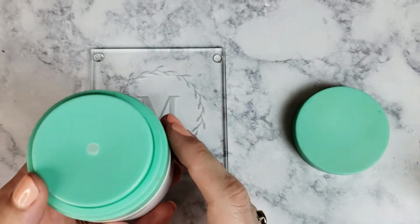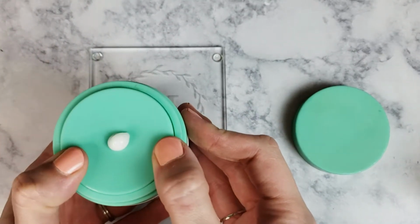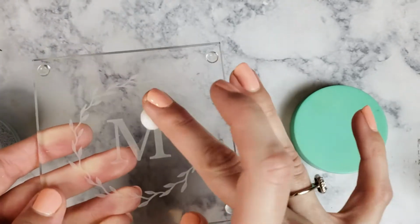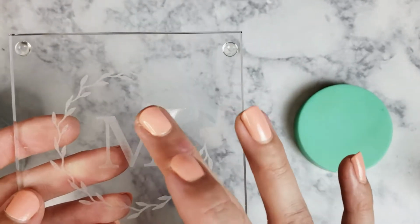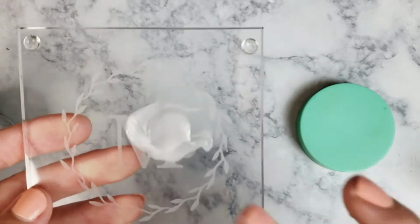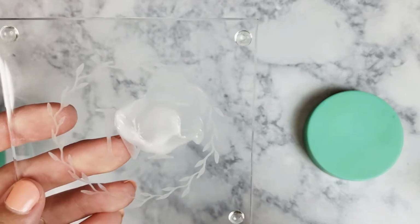I like this because you pump it out and you have a single use where you don't have to dip your hands back in and contaminate the rest of the product with bacteria or whatever's on your hands, and it's not exposed to the air, so it should last a little bit longer than others.